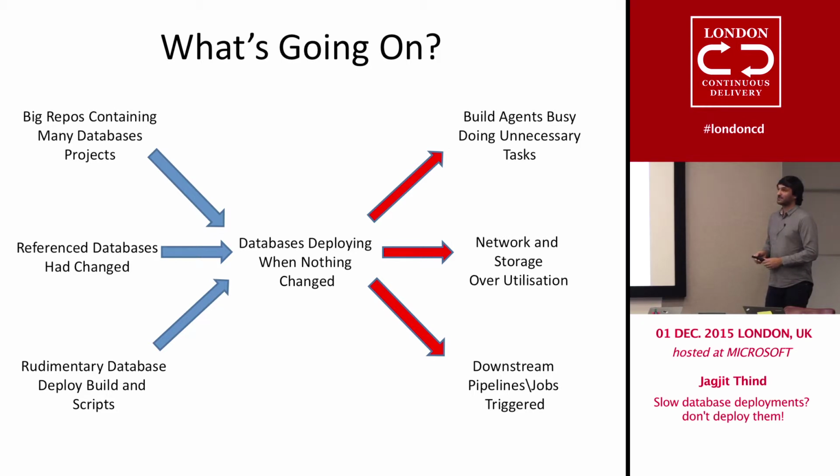So the solution that we came up with was a very simple solution, but it's more or less done the job. Before I move on to the solution, we had a look at all these causes which were causing this thing in the middle, and we realized the big repos containing many database projects couldn't be split up into smaller repos quite easily. It was a hard thing for teams to do. They couldn't do it quickly, so we had to introduce something which would allow them to get to a place where we only deploy databases when they change, without them, the developers, having to do all the work.